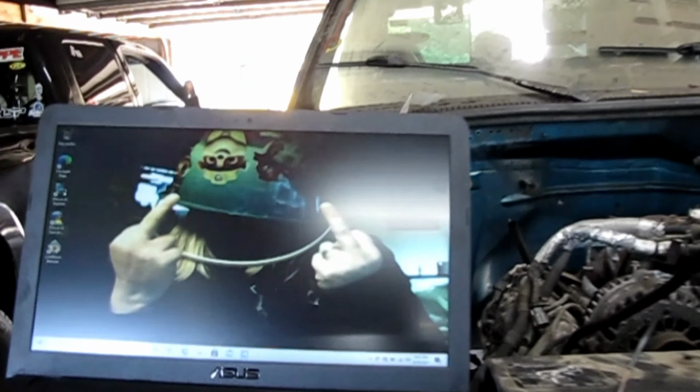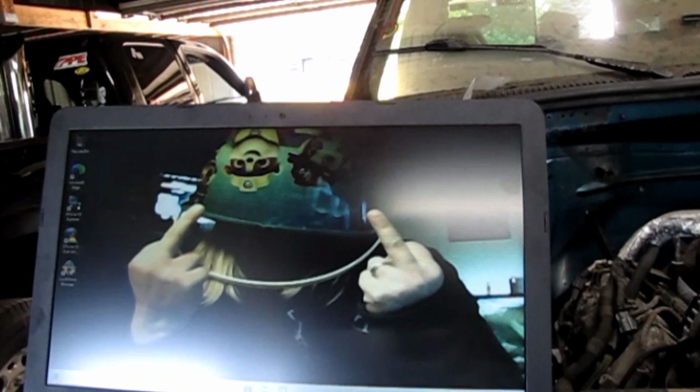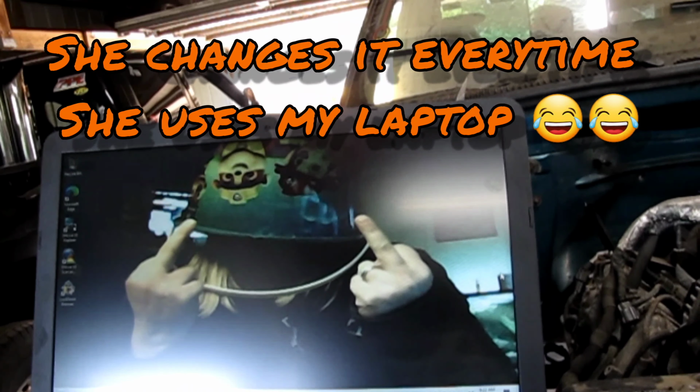And we got the old computer here. I love my wife. I really do. Her ability to be, I got nothing else. I'm just proud of her.